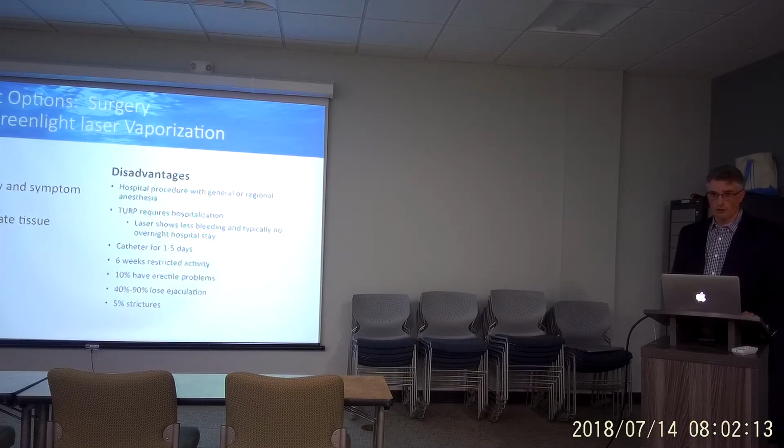TURP, the Roto-Rooter. This is, now, the green light laser. These are the gold standards for the optimal treatment of the prostate in terms of what gives the most symptom relief. Other than any medicine or any procedure, the TURP, or the laser vaporization of the prostate, maximizes the flow and minimizes the obstruction more than anything else. We're actually removing prostate tissue using a laser, just turning it into water vapor and opening up a physical channel right through the middle of the prostate, coring it out.